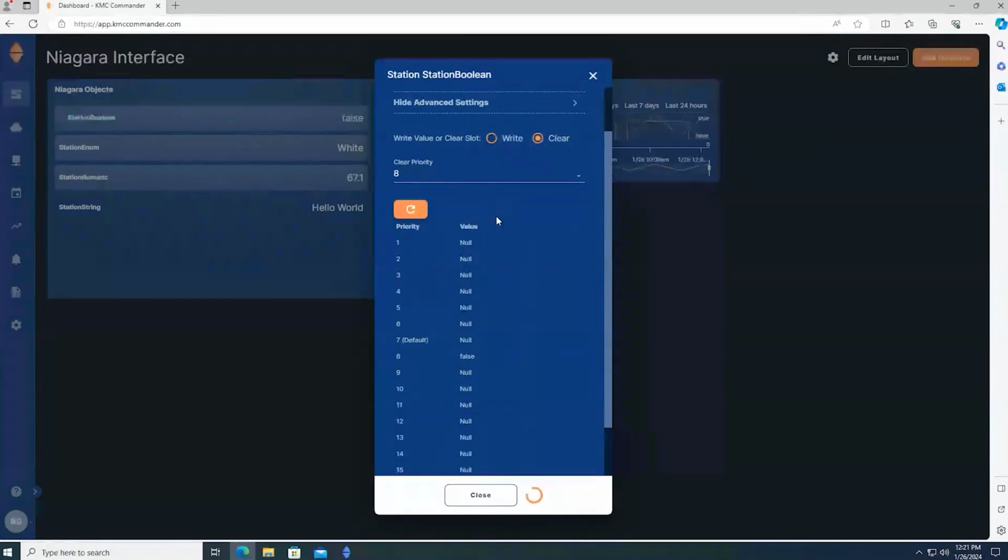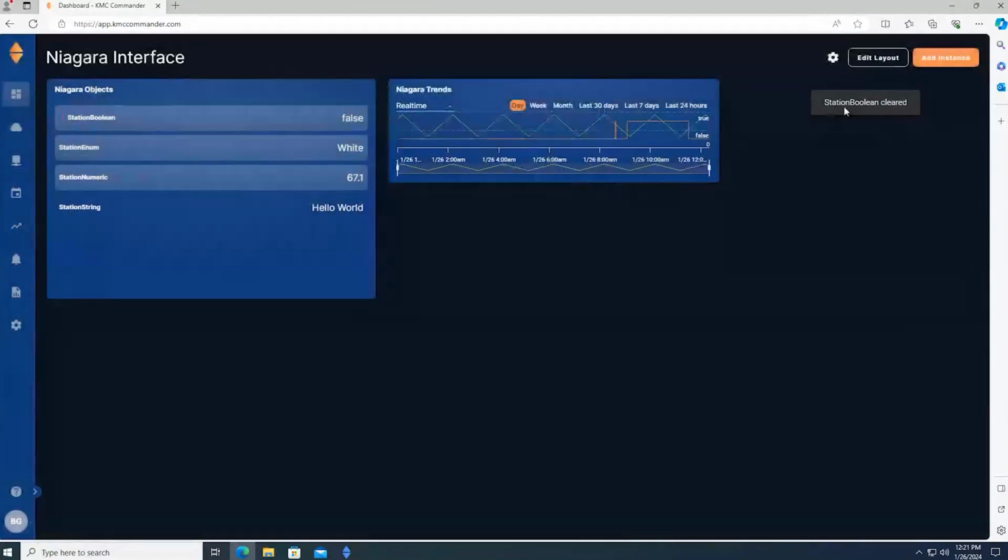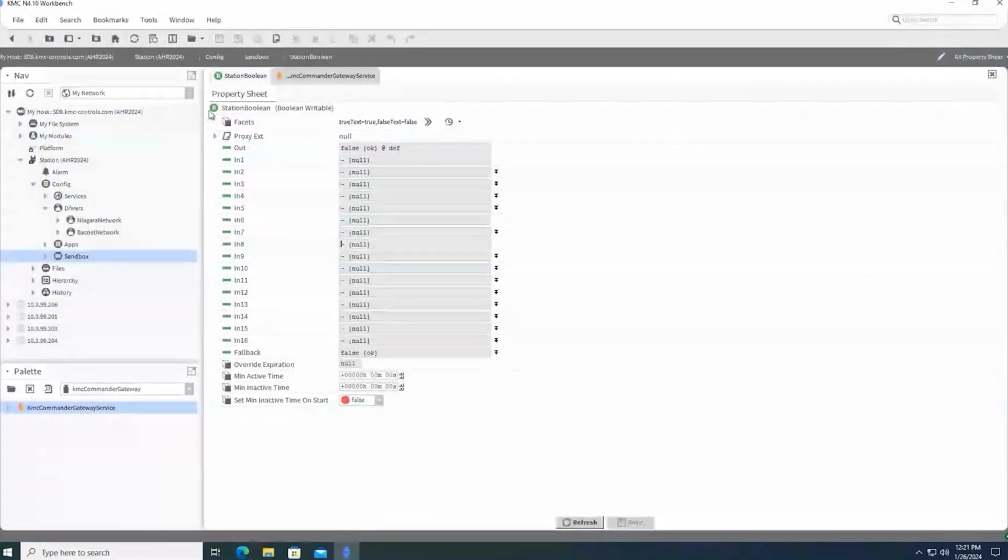And for all the actions in here, it's important to remember, it's checking these every 15 seconds. So you might have to wait a little bit for the data to exchange and process, but once it does, it'll let you know station Boolean was cleared. So now I can go back into Niagara and see that it did indeed clear the override at 8 and remove the expiration as well.